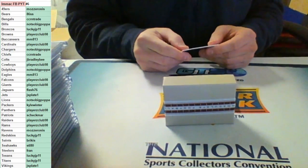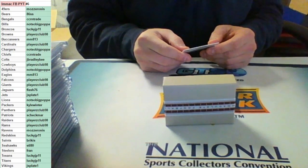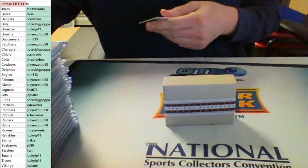Redemption, and I don't know what team he's on, actually. Rookie autographs, card number 162, Vernon Butler. Vernon Butler, card number 162. What team is he on?